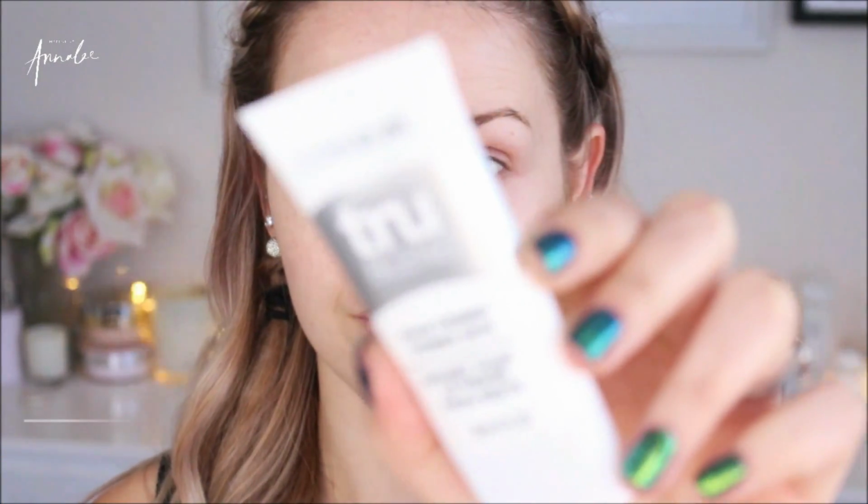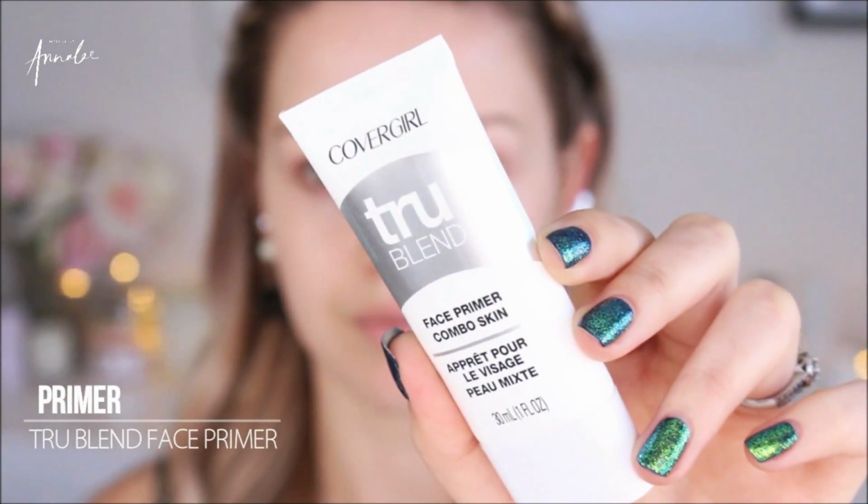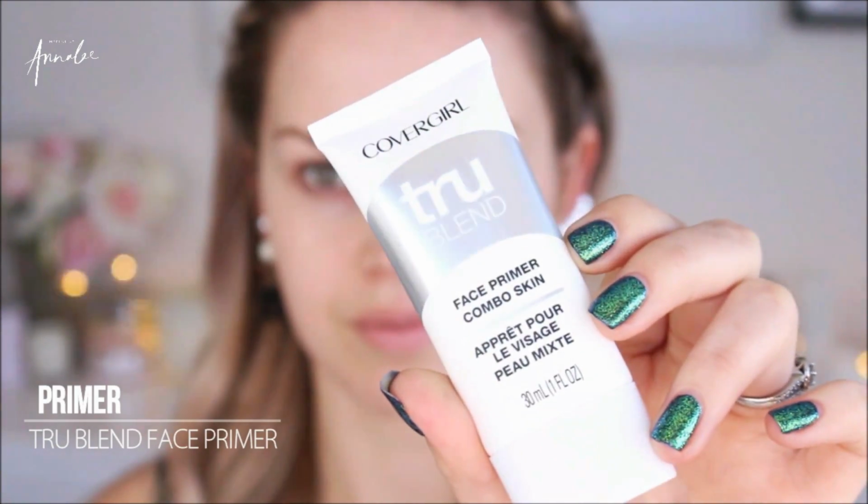So to start off this look, I'm going to be using the TruBlend primer by Covergirl. This is really great for oily skins and also dry skins because it has oil control in it to help minimize shine, but also adds hydration to dry skin.